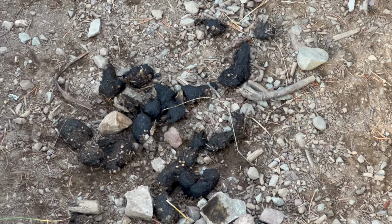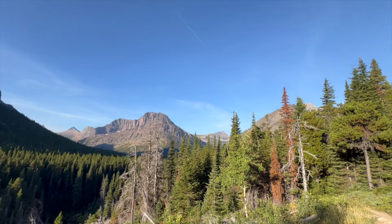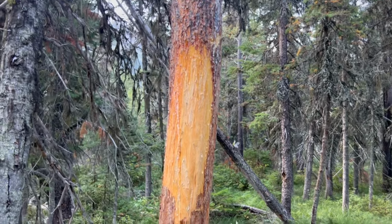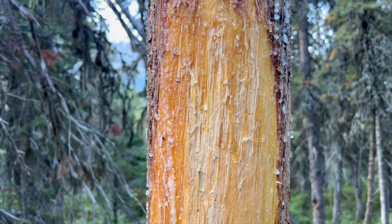Despite the trailhead being relatively busy this morning with cars, I'm still the only person I've seen on the trail. Really beautiful up here. Not much snow right now. They did have a dusting of snow a week ago, but it's all gone now. Just a few little banks left up there on that mountain there.